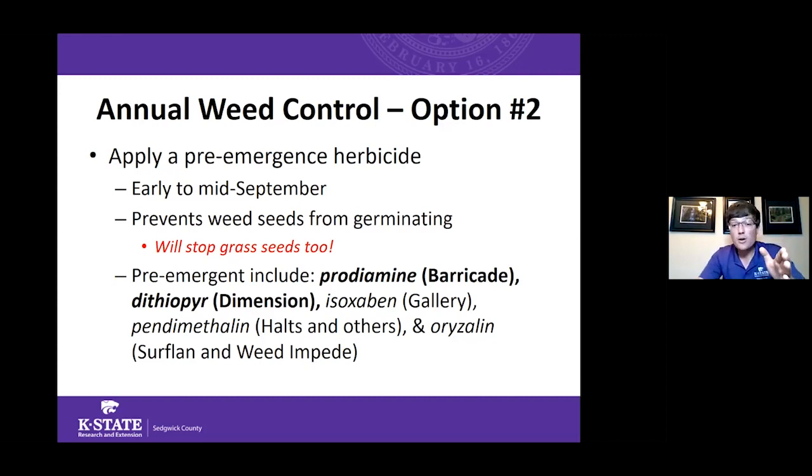The important thing to note with the pre-emergence is it prevents all seeds from growing. So it doesn't know the difference between a grass seed and a weed seed. So be very careful when you're using pre-emergent products and you plan to plant grass or have recently planted grass seed. You don't want to stop your grass seed from growing with these products. There's lots of different active ingredients available, but typically prodiamine and dithiopyr, barricade and dimension as they're commonly called, are going to give you season-long control, meaning you're going to be able to apply them once in the fall and get control all winter long and into the spring of those annual weeds like henbit and chickweed.